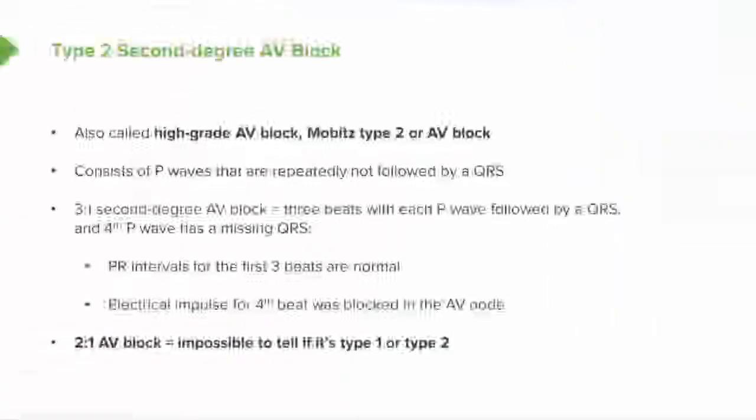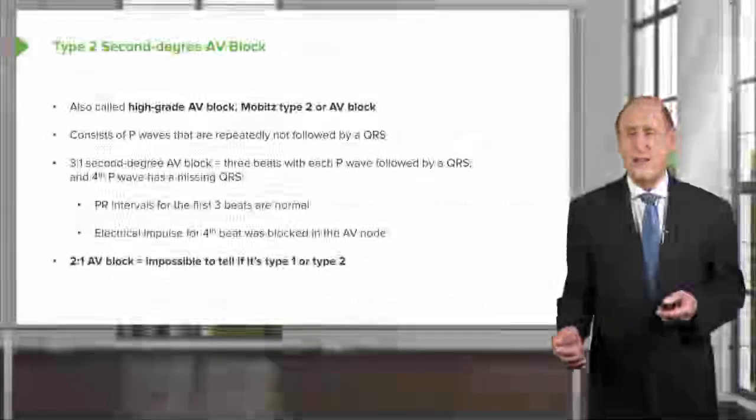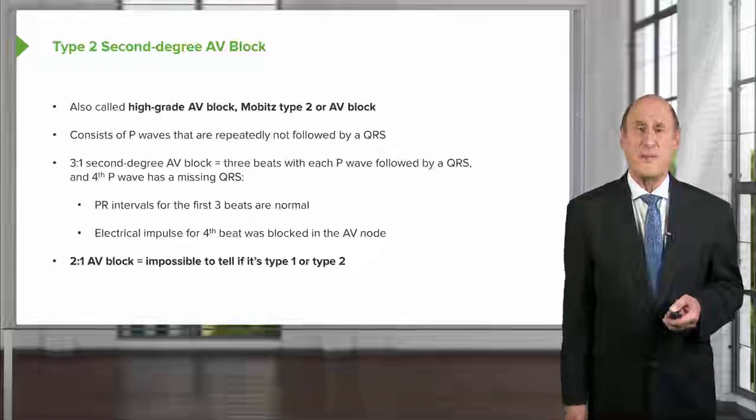With 2 to 1 AV block, it may be difficult to tell whether you're seeing type 1 or type 2, and there the electrophysiologist can make measurements, often in the electrophysiology laboratory, and if it's type 2 AV block, they often follow that with pacemaker insertion.